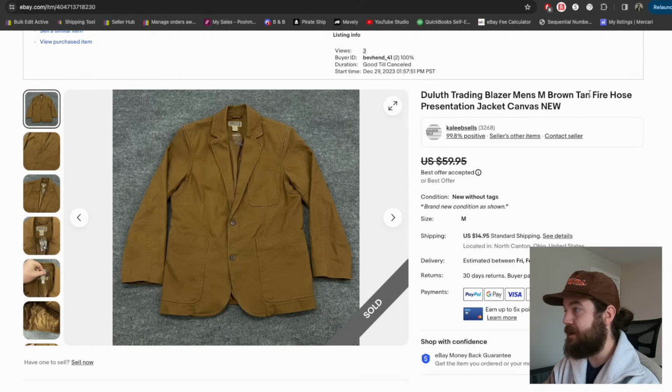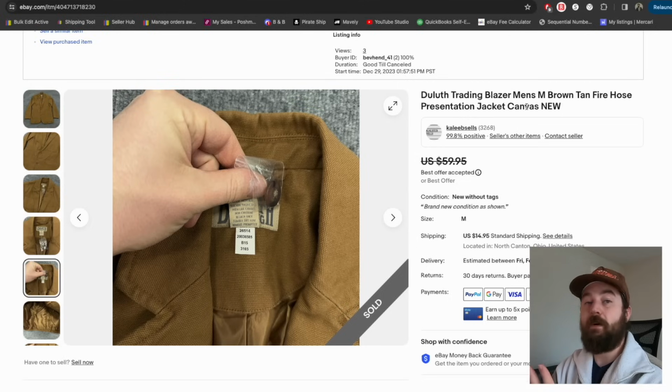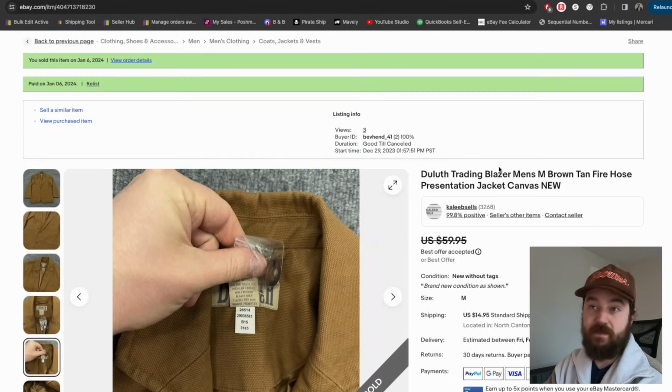This was the Fire Hose presentation jacket. I used this little code here, 26514, to get all that information from Duluth's website, and once I typed that in, I was able to list this at the top of the market and get it sold quickly for 50 bucks. This one was listed for 7 days.